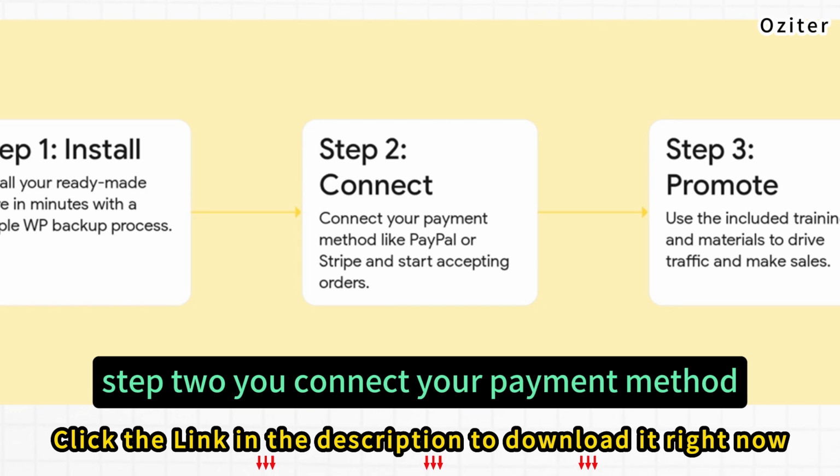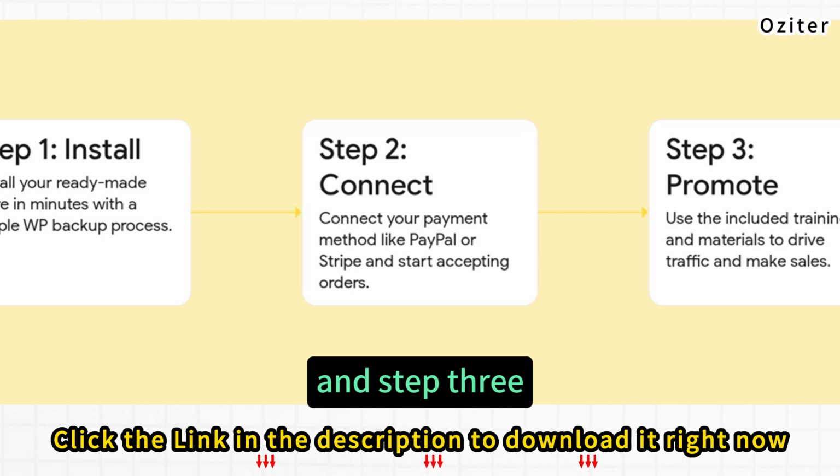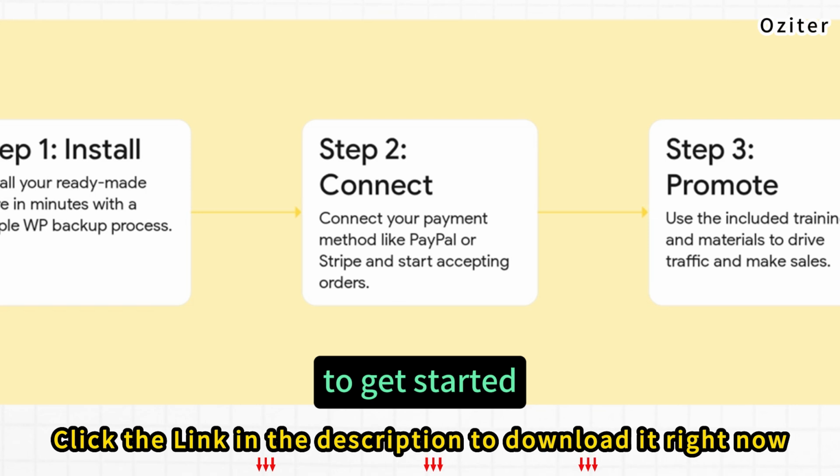Step 2, you connect your payment method. Add your PayPal or Stripe through the built-in system. And Step 3, you start promoting and growing your store. And they even give you marketing materials to get started.